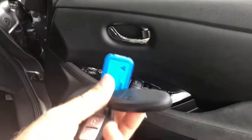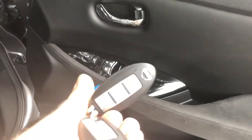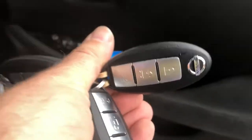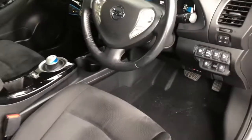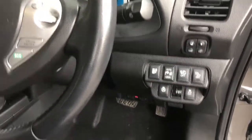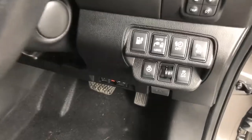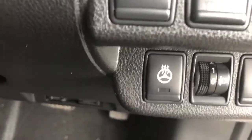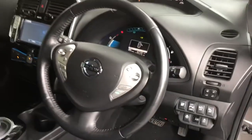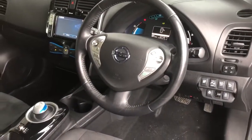Comes with not just 1 but 2 spare keys and remotes. One of those buttons opens your charge port on the front, and it's spec'd out beautifully. It's got all the same gear, traction control, it's got seat warmers, it's got a steering wheel warmer. You press that button there and the steering wheel gets nice and warm. Kind of a cool feature.